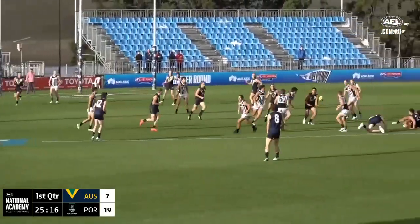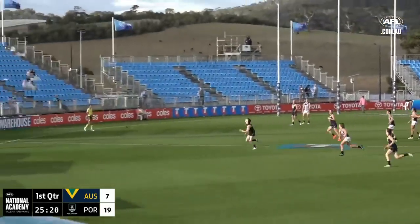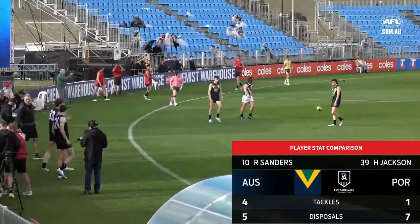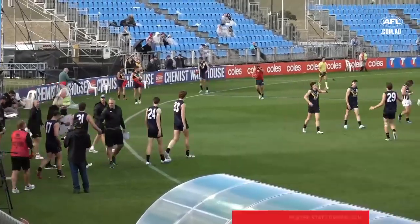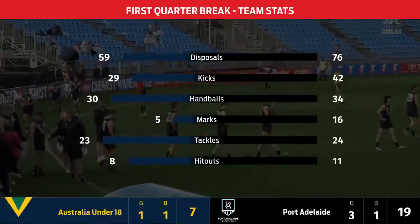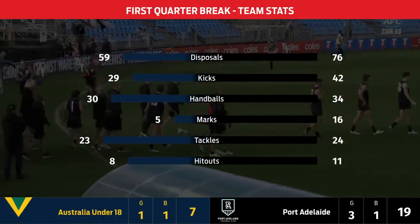Ball ended up with Green. Perhaps didn't know he was about to be tackled as he tried to get the kick away. And as the ball goes high towards the boundary line, that is the quarter time siren here at Mount Barker. A good opening quarter for Port Adelaide. Australia did settle after giving away 2 early goals, and we have a 12-point ball game at quarter time.